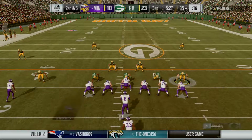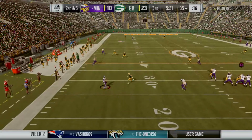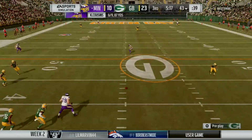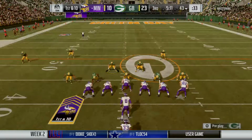Now a second down throw for Cousins. Buying time to his left. And he's got the hook up here. It's Kyle Rudolph. And he'll get up to the 43-yard line. Cousins to his tight end Rudolph for a Viking first down.